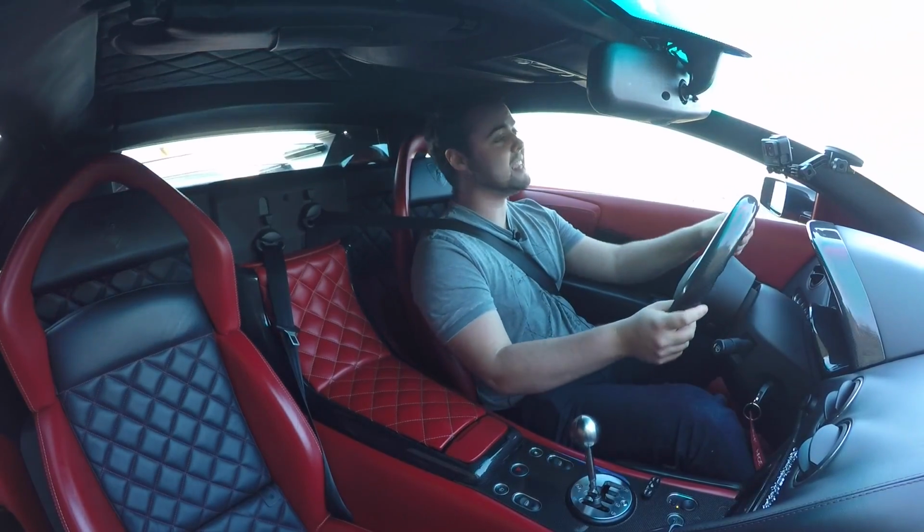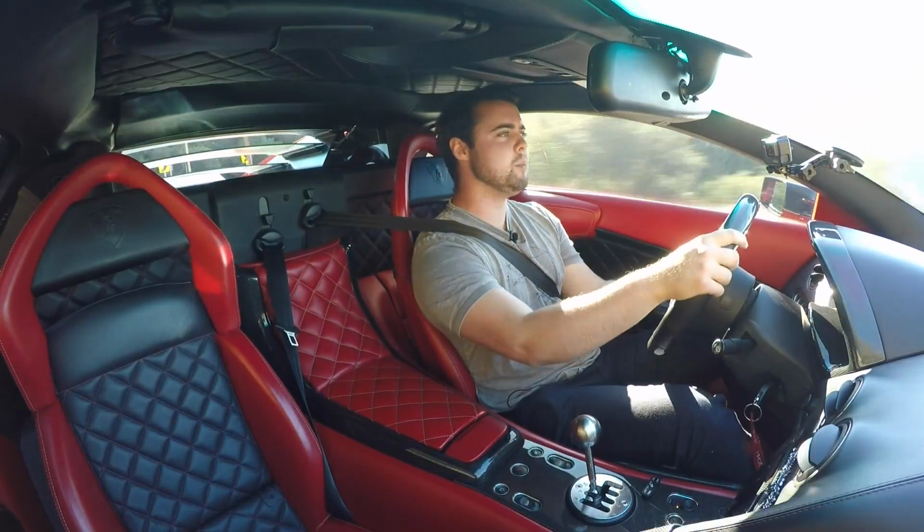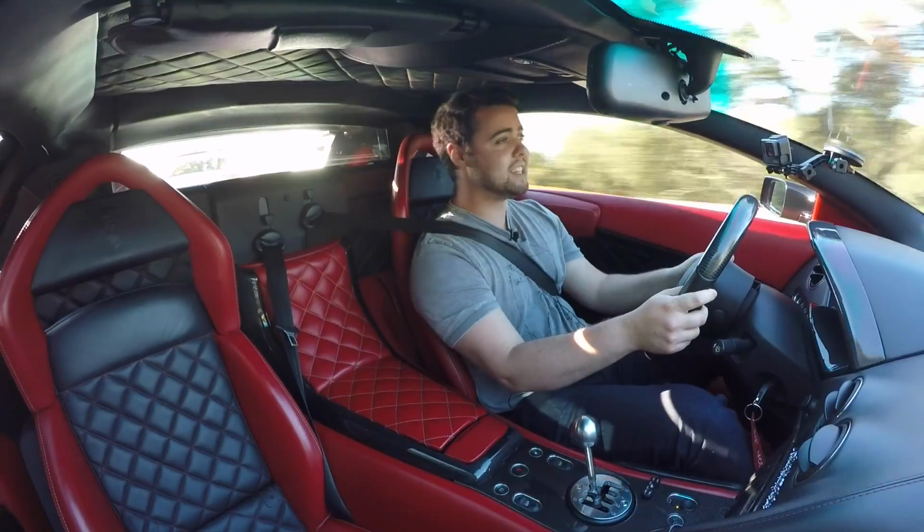One of the biggest complaints of the Murcielago is how wide and cumbersome it is driving around town. And I'm not gonna lie, driving this is very, very intimidating. But it's almost a double-edged sword. Some people want the car that feels like it's going to kill them. And a rear-wheel drive 631 horsepower Murcielago in a manual is the ultimate recipe for a car that feels like it's going to kill you.